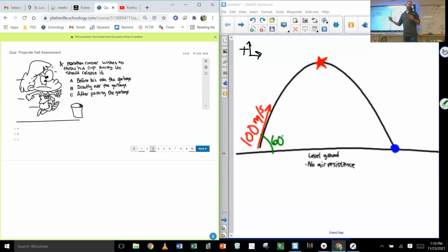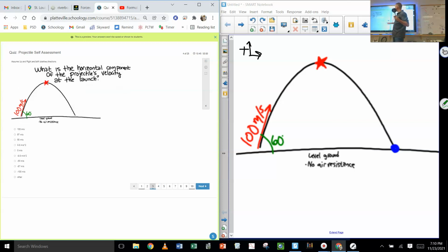You wish to drop a cup in a bin. You have to drop it beforehand because it always has a constant forward velocity, so you're going to drop it before. If you drop it when you're right above it, it's going to keep going forward and miss. I saw this a lot when I ran a half marathon. There's just tons of cups beyond the bin because people get above it, they drop, and it's hard to make it in.